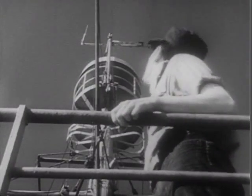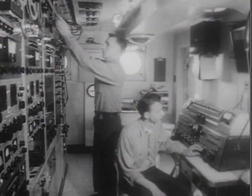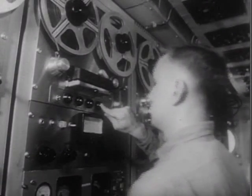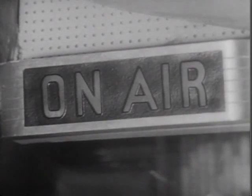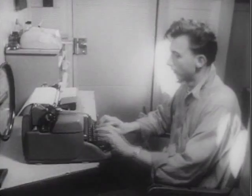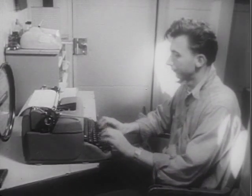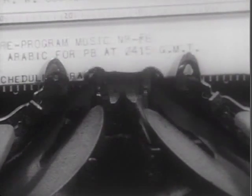The ship's transmitting equipment of 150 kilowatts is 3 times more powerful than America's largest commercial stations. Radio programs on tape in various languages are transmitted on schedules so that audiences listening to the Voice of America may know when to expect them. Listeners in the North African areas receive the program in Arabic.